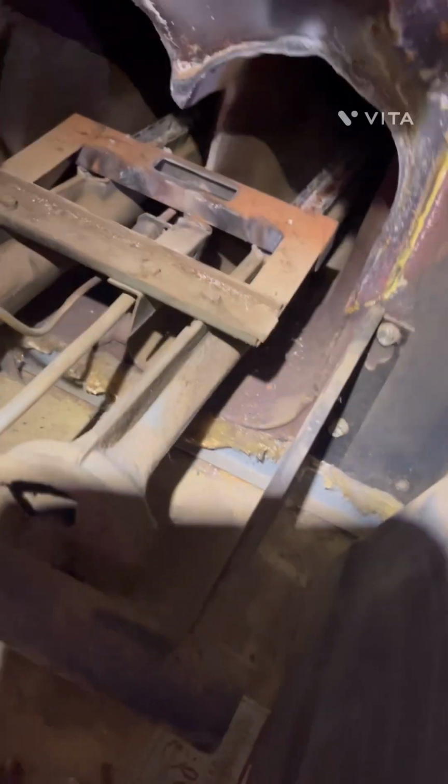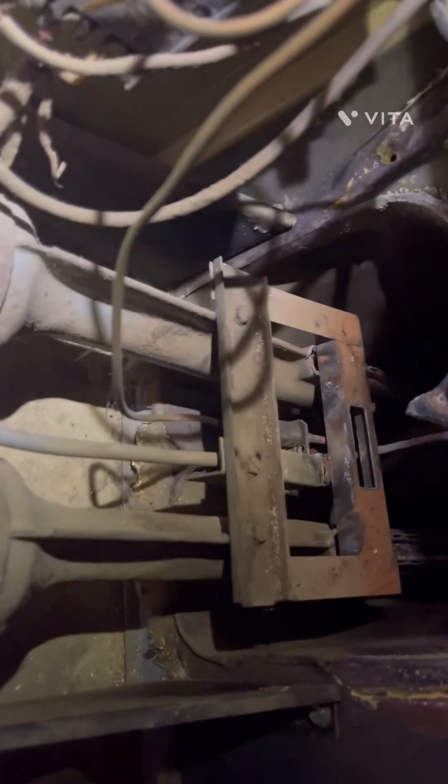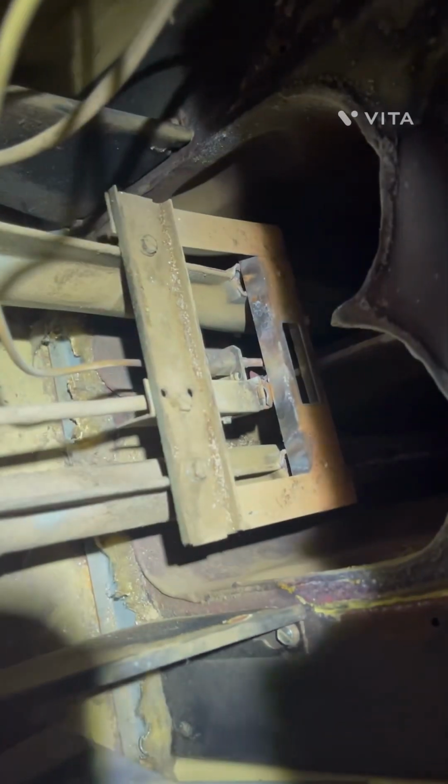So it's not necessarily going to cause any issues right now, but what I've got to do is undo this whole assembly and pull this out. It looks like it's broken over here, but I could be wrong. So get that all pulled out and figure it out.